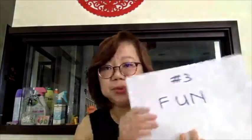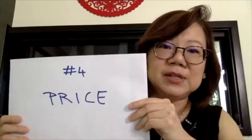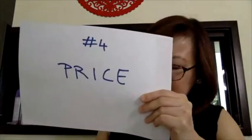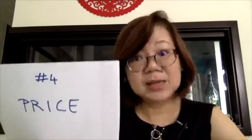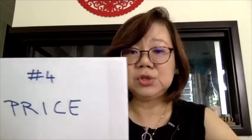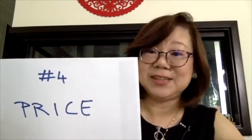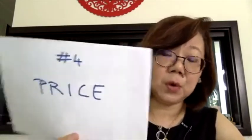Okay, so that was point number 3. Moving along, point number 4. If you are a piano teacher, you will know that parents look for the price of the books. Singapore is quite an expensive city to live in, and whether you are a parent who is paying for the book or a piano teacher buying the books to sell to the parents, you will also look at the price. So point number 4, price.